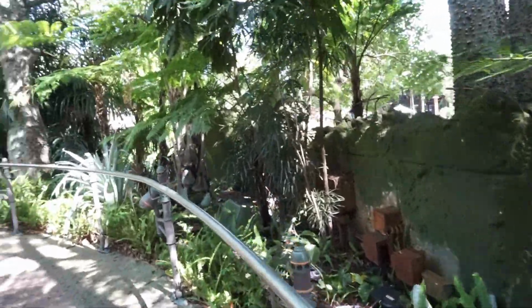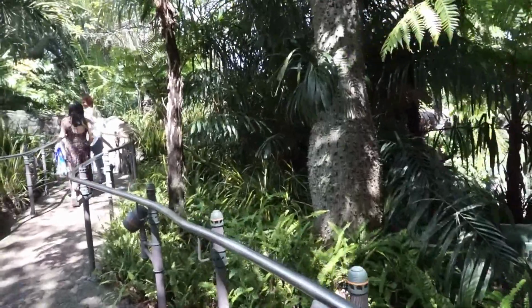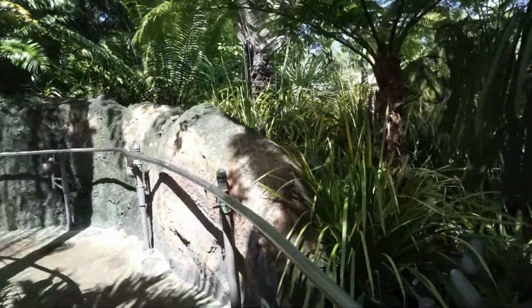Now I'm gonna go use my Lightning Lane and head over for Flight of Passage. So the Flight of Passage queue starts outside. I am in the Lightning Lane, so we are gonna miss a lot of the interior science lab. But the line starts outside and then goes indoors.